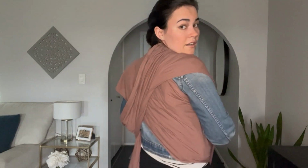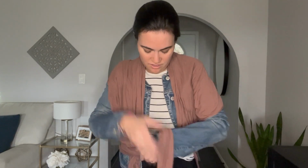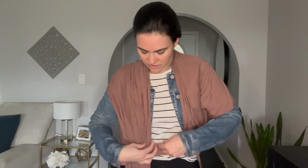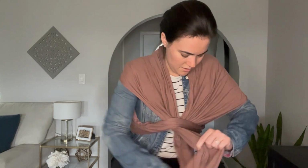And then you push it around your front, pull it over, and you want to make sure that they're not twisted, because if they're twisted, it will hurt your back, which is one of the things I struggled with my first, which is partly why I hated it so much. And then you're just going to cross it in the front. The way I love to look at it is, you should be able to support your baby with just these two parts.